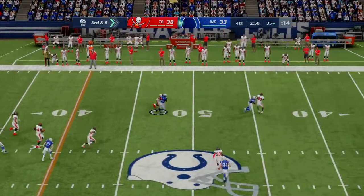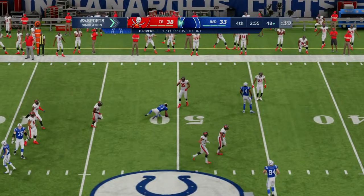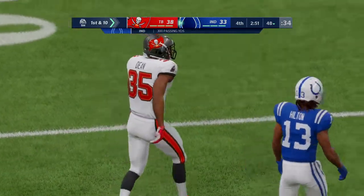Rivers from the gun on 3rd down. And he's got his man, Hilton. And he is going to have a Colts 1st down as they're able to get the 3rd down conversion.